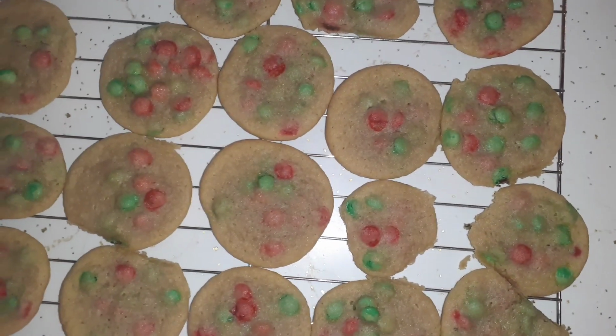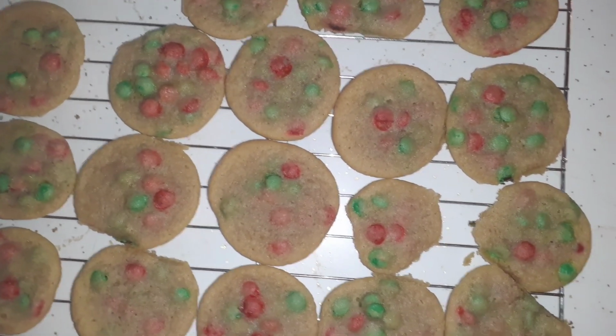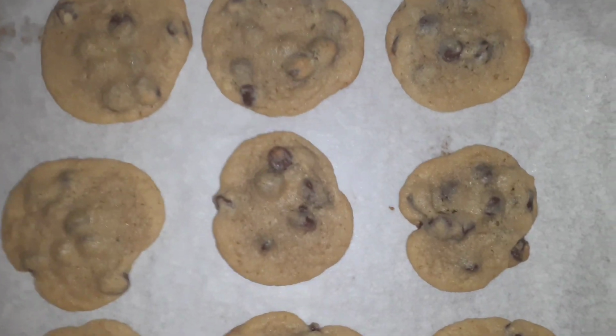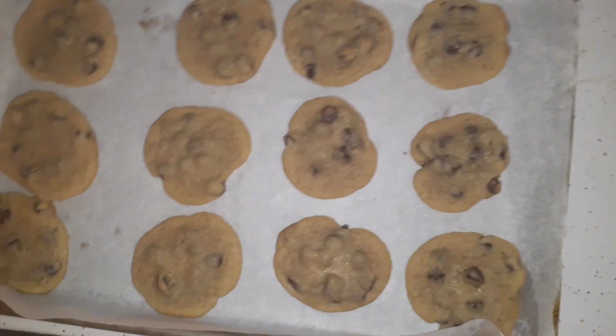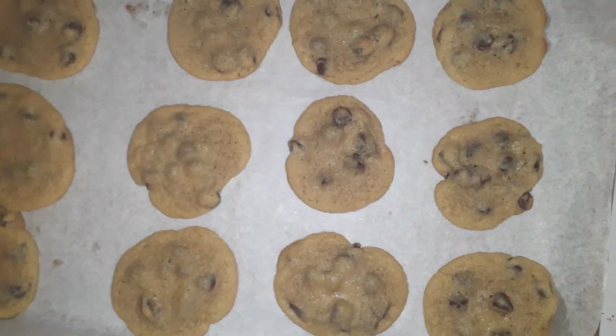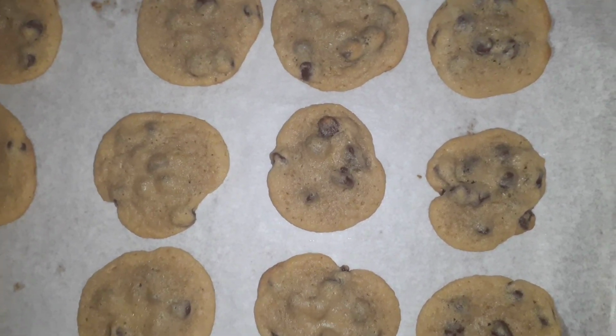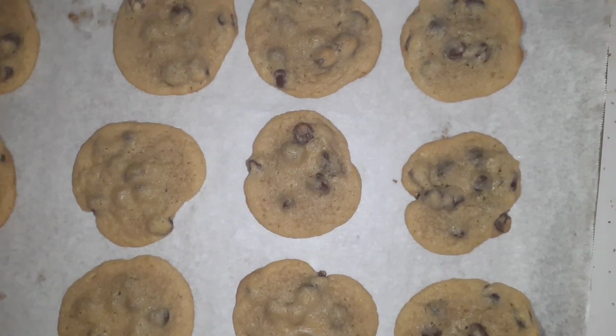And then here's my M&M cookies, and I already had one and it tastes good. So those are just finished cooling off. And I just took out the chocolate chip cookies. So I made a dozen of those. And I froze the rest of the chocolate chip dough for another night. So now I got to get supper started.